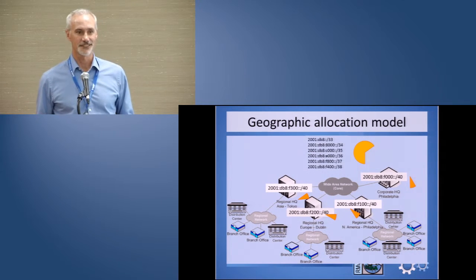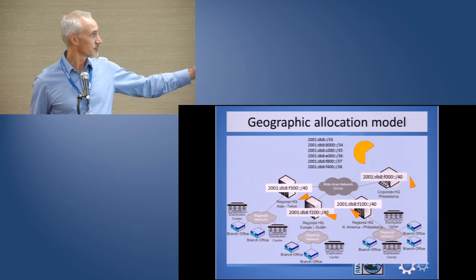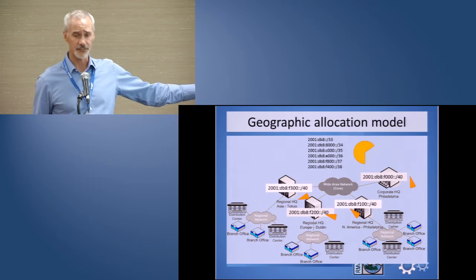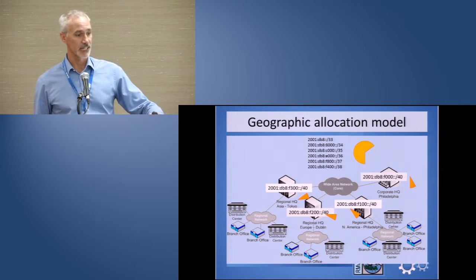Actually, these 4 pie slices comprise 1/64 of the entire pie there, but just to illustrate. So basically, I've taken my /32, I've carved out chunks of my pie, and now I'm left with not a /32 anymore. I actually have a /33, /34, etc. as listed there, because I've pre-allocated some of that space.